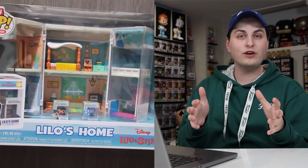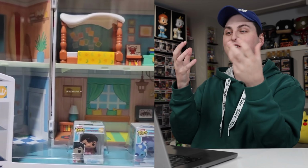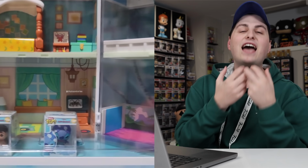Because I remember seeing these over at Toy Fair in New York, and it was really cool to see the first versions of them. But now that it's complete and they're all in box, I cannot wait to pick them up.